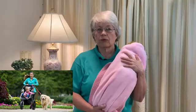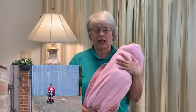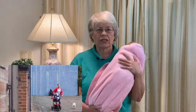Here's a picture of a woman with a golden retriever walking her dog with the stroller, and also a woman with a small white dog also taking a walk with a stroller.